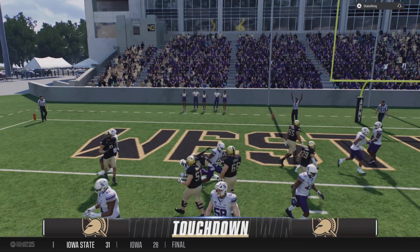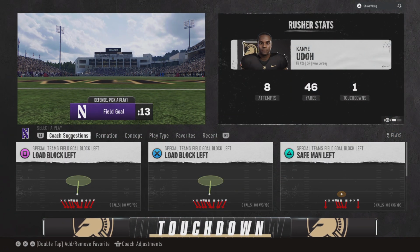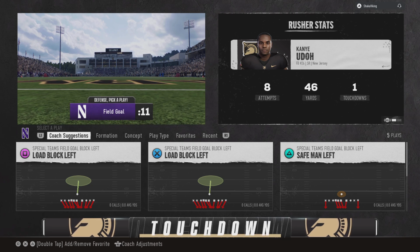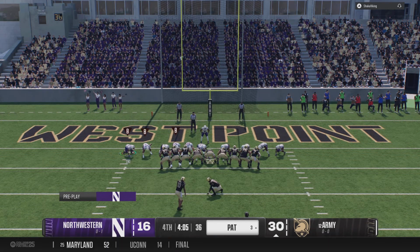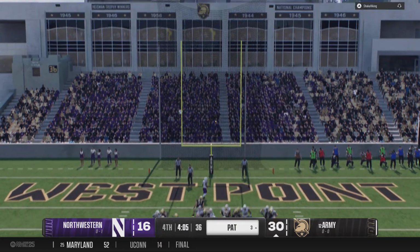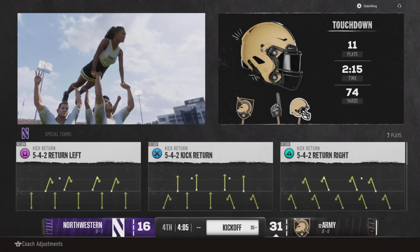And he takes it to the house. Touchdown, Army! Lining up to tack one more onto that lead. And the extra point splits the uprights, and the lead balloons to 15.